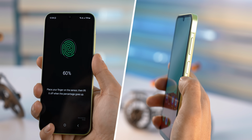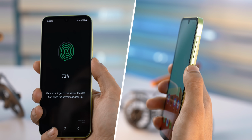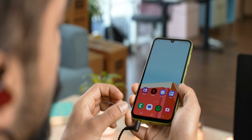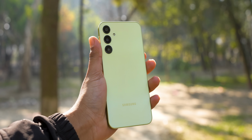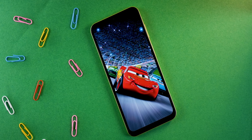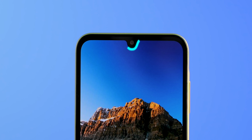Likewise, you also don't get an in-display fingerprint sensor here, and rather the volume button doubles up as the fingerprint sensor, which by the way is fast and accurate. Samsung has also included a headphone jack here and FM radio, which is kind of rare in the smartphone industry these days. Overall, the Galaxy A25 5G is a good-looking phone from the back, but sadly the front design is not very inspiring, as you will notice a big chin below the screen and an ugly notch up front.